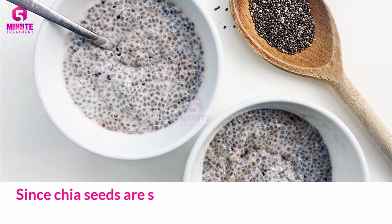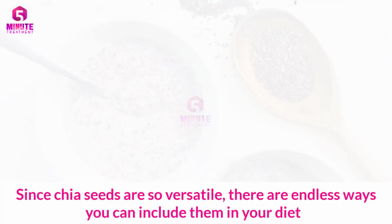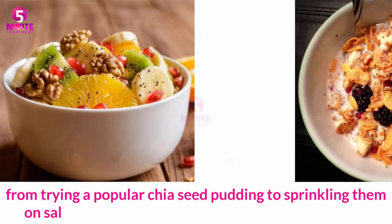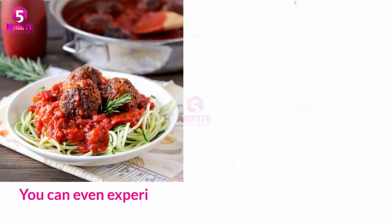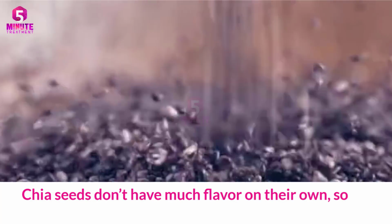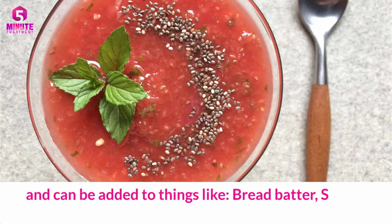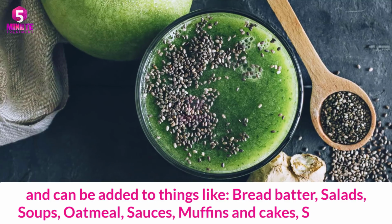Since chia seeds are so versatile, there are endless ways you can include them in your diet. From trying a popular chia seed pudding to sprinkling them on salads or over cereal, yogurt, and even vegetables. You can even experiment with chia seed meatballs and chia seed breads and crackers. Chia seeds don't have much flavor on their own, so it's good when you add them to a number of dishes and can be added to things like bread batter, salads, soups, oatmeal, sauces, muffins and cakes, smoothies.